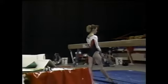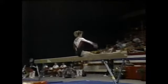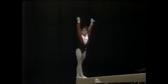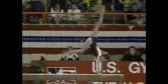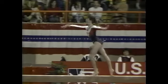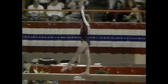Liz had a big success this past December when she was 7th in the all-around in the very prestigious international invitational, the Chunichi Cup in Japan. She says this is her favorite event. Here's her acro series. Back handspring layout. Switch legs, split leaps. In order to take the lead, she needs a 9.8.